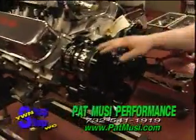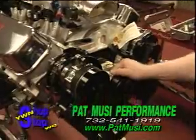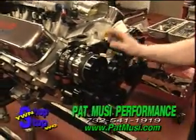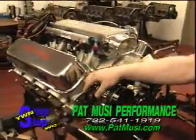This one, he ordered the accessories. He ordered the Billet Specialties pulleys. So it'll get shipped like this as soon as it's finished. We're waiting for a couple little pieces, and this is ready to go.